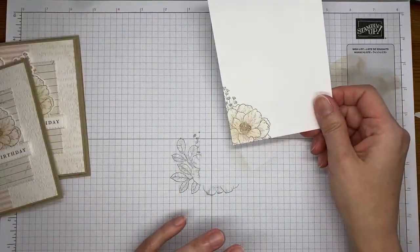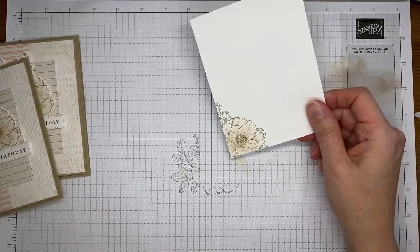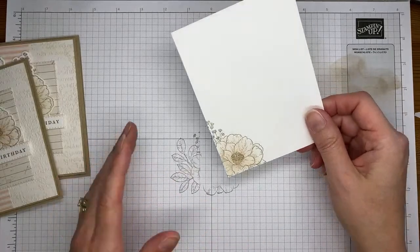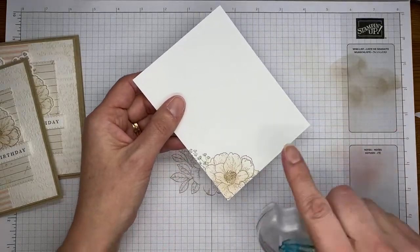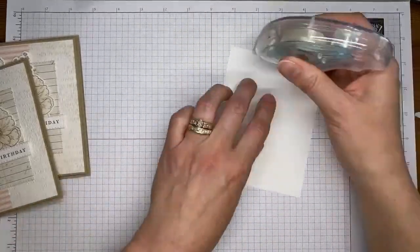If you don't like that, what you can do is probably wait a little bit longer or use a heat tool and maybe heat set it, and that will probably help. I don't know that it'll completely get rid of that, but it will probably help with it not blending quite so much together. So it just depends on the look that you want for your card.